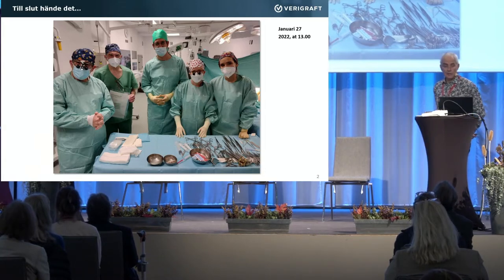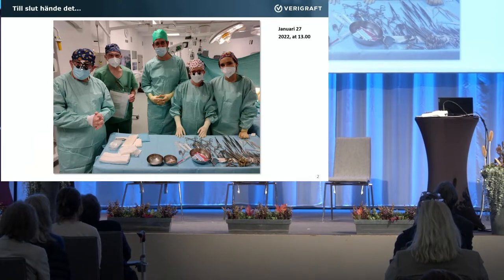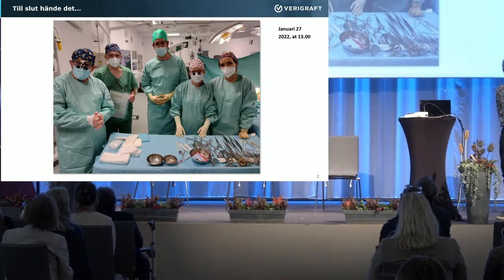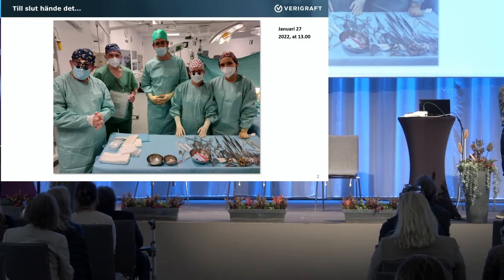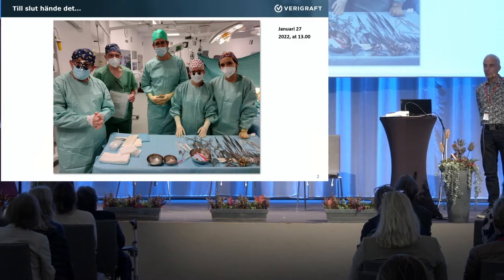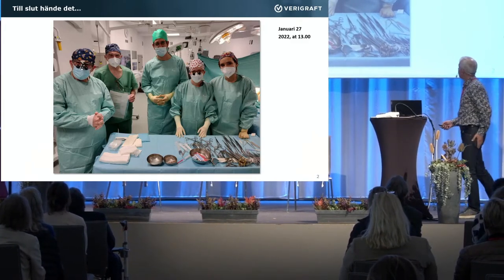So this photograph is from Spain. And as you can see, it's from January this year. So after many years of hard struggling, we are suddenly seeing the day when the first personalized vascular graft is implanted in a human being in a clinical trial. I will come back to that.